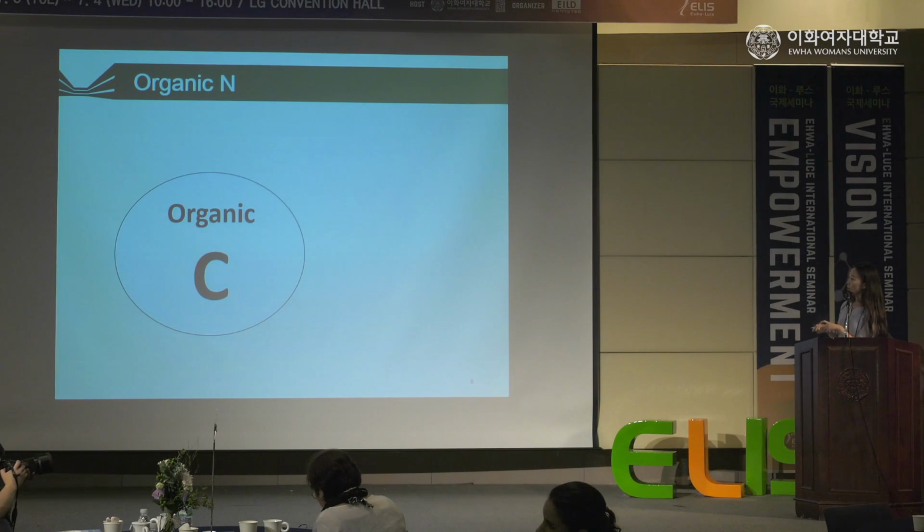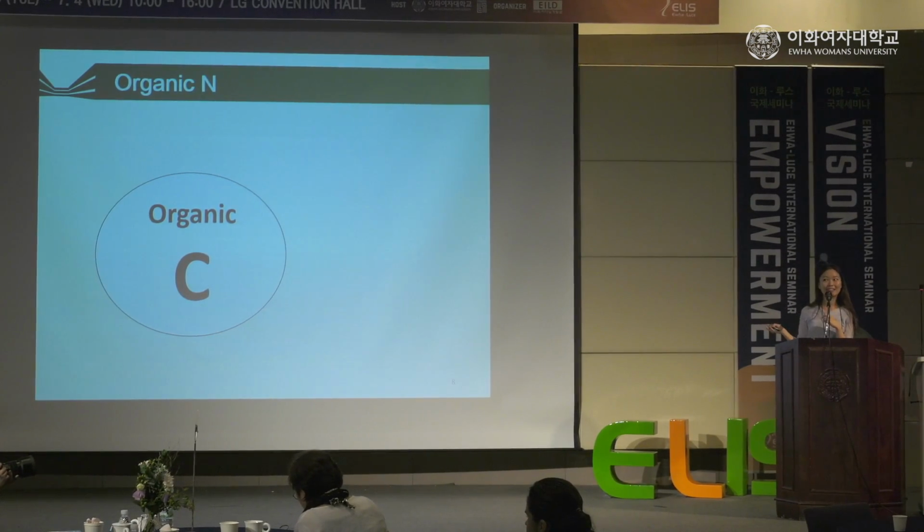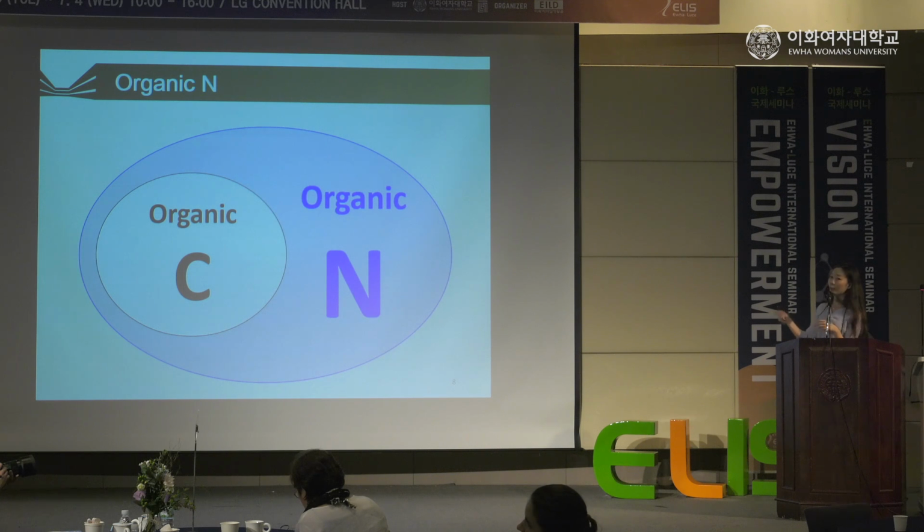So far, we have mainly worked on organic carbon, for example alkanes, polyaromatic hydrocarbons (PAH), aromatic hydrocarbons, and sugars. But I think we need to expand our understanding to organic nitrogen, because many organic compounds are composed of organic carbon and nitrogen, and they can be produced from many emission sources.